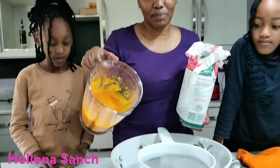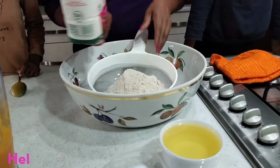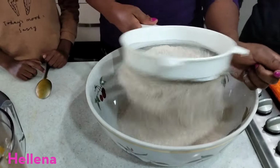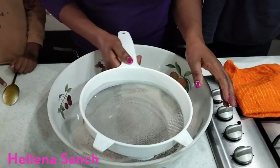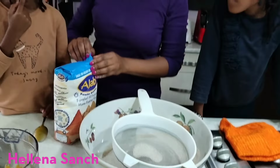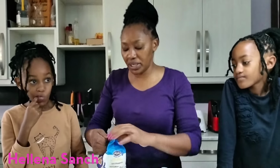So we blended the butternut, and now we start with the process. I'm starting with the brown unga. As usual, I normally sieve mine. You don't have to sieve, but it's good to sieve. So like that. Okay, that's our brown, and then our white Ajab. I can't wait for these chapatis. I cannot wait to eat chapati.